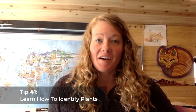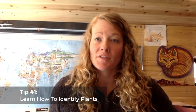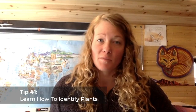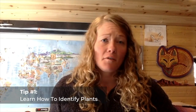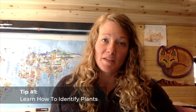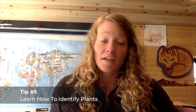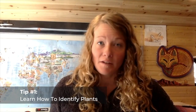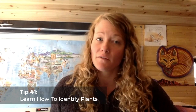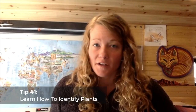Tip number 1, definitely learn how to identify edible and poisonous plants in the area through which you'll be exploring. So where it may not be crucial to know hundreds of them, definitely the predominant species in your area. And if it helps to take a photo of them or jot some notes down about them and carry those notes with you, definitely do that, because you don't want to mistake one for the other per se.